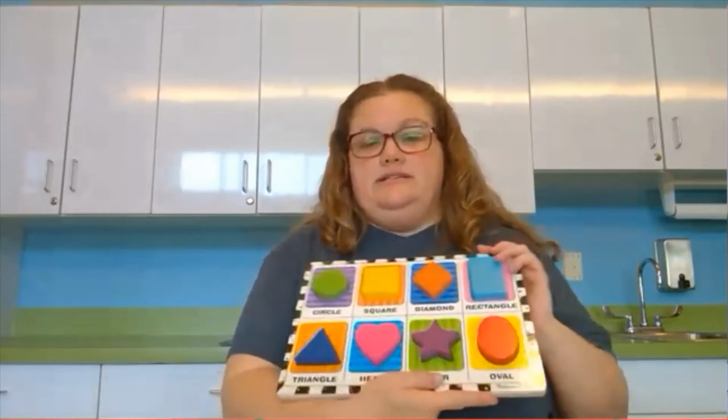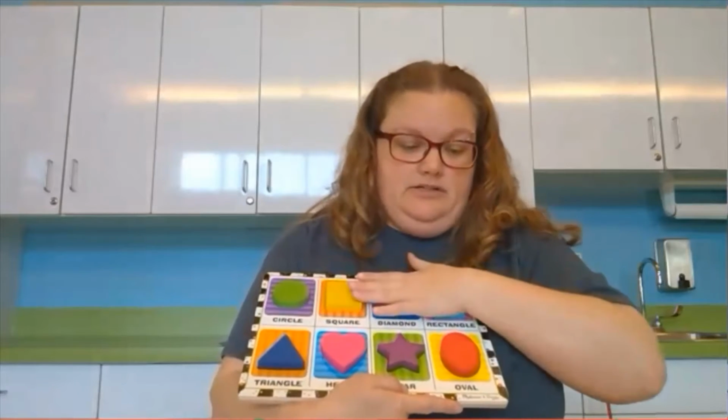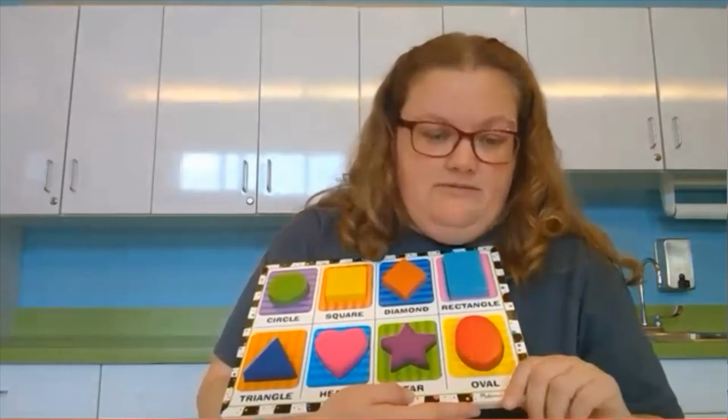When they get it right, make a big deal out of it. And even though this looks really easy to us because we know how to do all of this, this takes time to learn. So don't be frustrated with your child. Don't let your child get frustrated with it. It's supposed to be a fun thing to do.